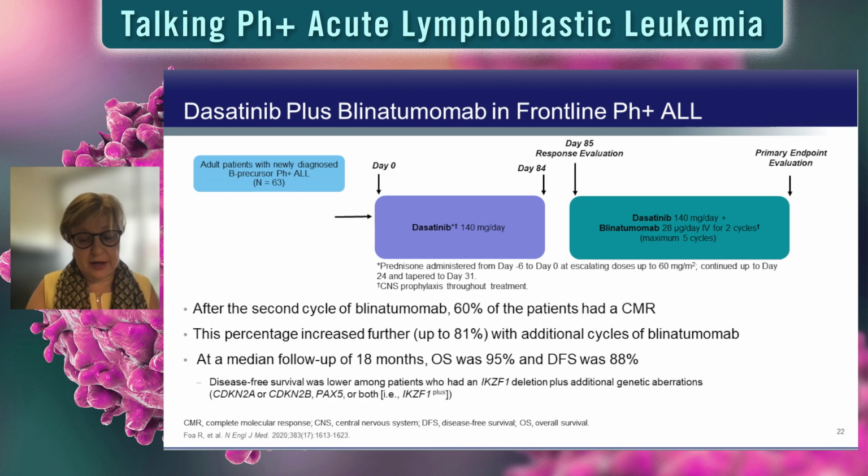However, there was a follow-up published, I believe, not too long ago, in which the GIMEMA group commented that those patients who were able to achieve a complete molecular remission on that study actually went on to maintain it, and they had excellent outcomes with the longer follow-up. What was interesting, though, is that for all the remainder of patients who failed to achieve a complete molecular remission, they actually recommended those patients proceed to transplant.